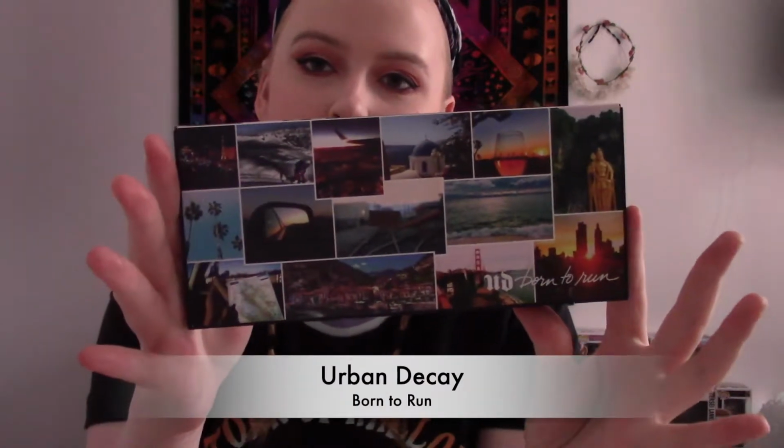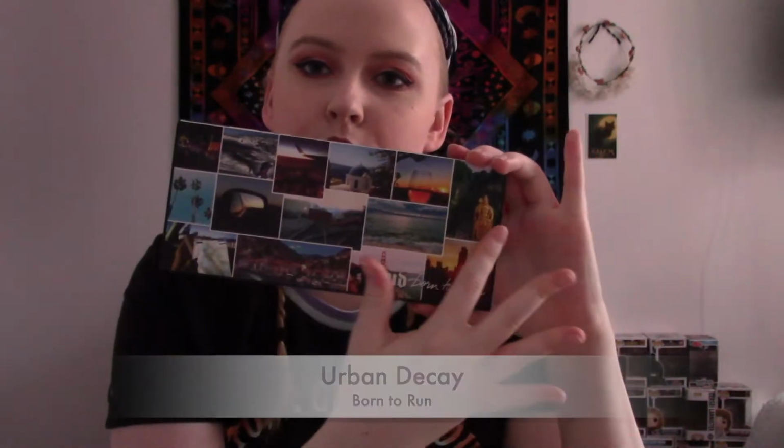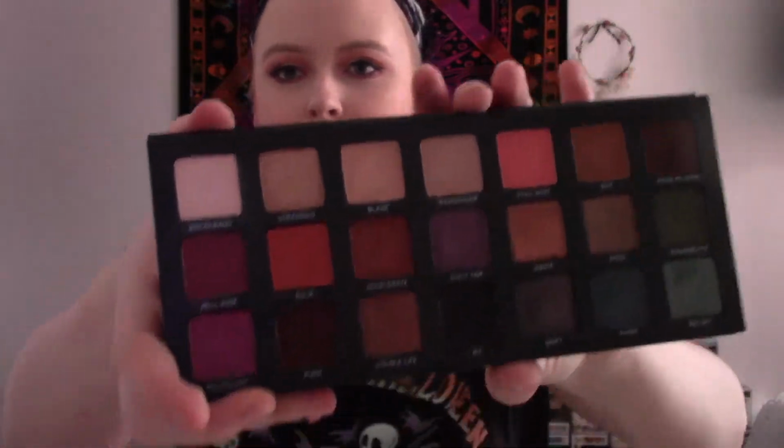This is going to be the Urban Decay Born to Run palette. This has beautiful packaging. I did a review on this palette as well. I'm going to link all of that stuff when it dropped, I think in 2019. This is going to give you kind of the same vibes we're talking about.